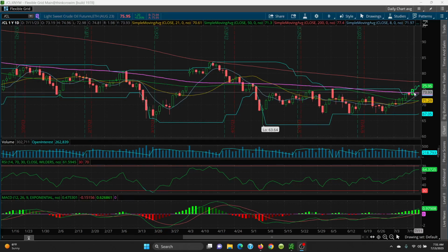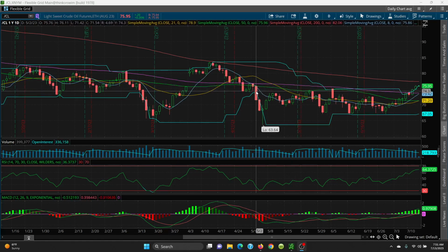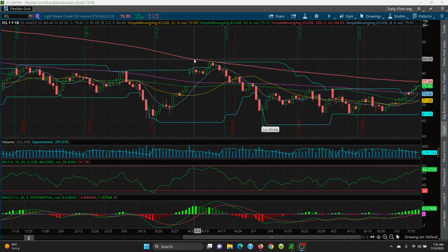Okay, but now we have a lot of resistance levels up here. What we always want to do when you look at a chart is look to the left of your chart, because where it has been is where a lot of times it usually is going. So look at this candle here: this is 76.11. Then this candle right here, 76.69. And then we have 76.92.